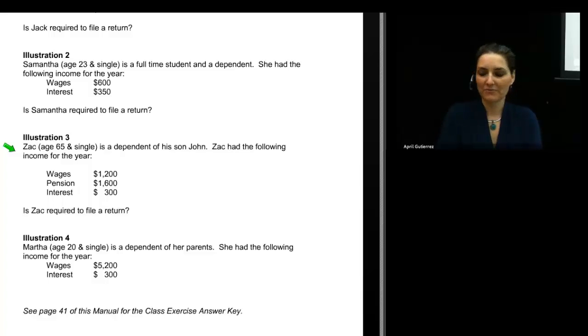Okay, number 3. Who thinks Zach needs to file? Zach is age 65 and single, a dependent of his son John, and he had the following income for the year: wages of $1,200, pension of $1,600, and interest of $300. Is he required to file?